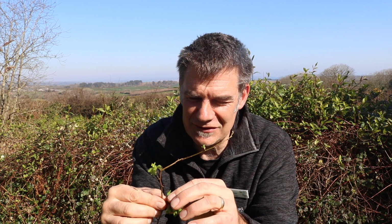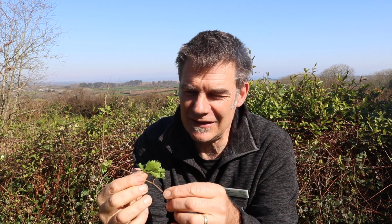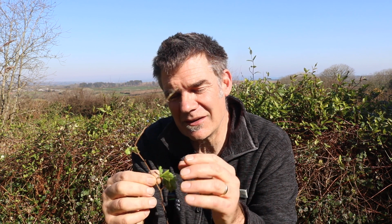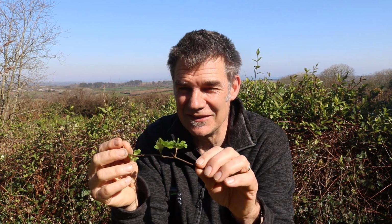And at the moment, when the leaves are just coming out, they're lovely and tender, really soft, beautiful in salads. They only last for perhaps 2 or 3 weeks like this, because then they start to harden off and they become much more chewy. But at this time of the year, hawthorn leaves are delicious.